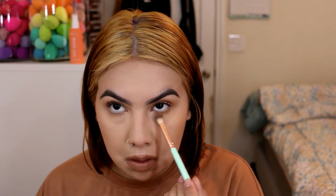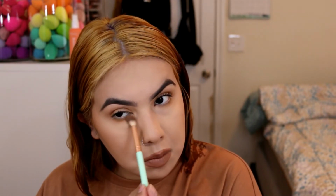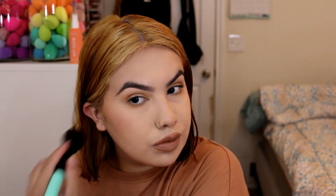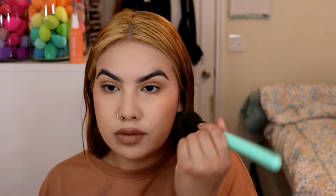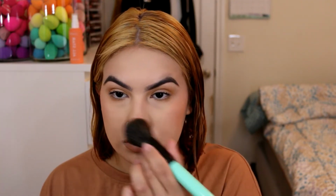just because I always cover my face with a mirror whenever I'm doing those steps. So now I'm applying some blush. I used the Milani Rose blush in the shade Romantic Rose. I almost got rid of this blush, I just didn't really like it, but it tied the entire look together. I really love blush, and this blush is awesome.